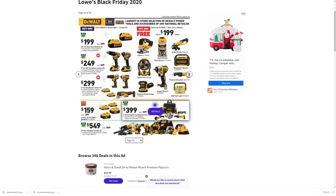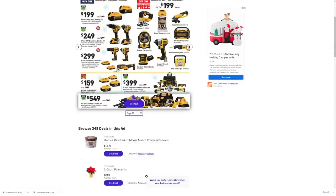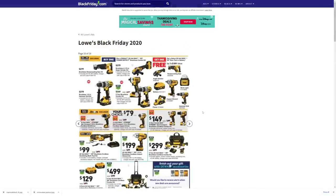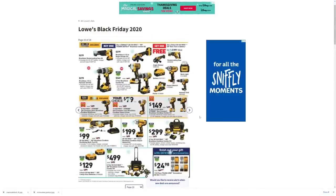Here's their 7-tool compact cordless combo kit. This is the one that you got to make sure whether or not those are all brushless tools in there or not, too. You really got to watch that stuff. They're really sneaky with that on DeWalt. And they have the 10-tool kit for $549. But we've showed you most of this already in the last week. So far, I'm just not finding anything here that's surprising.